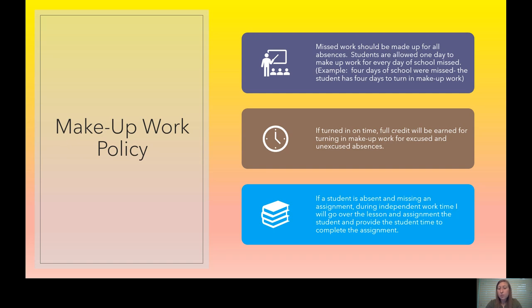If a student is absent and missing an assignment from my class during independent work time, I'll go over the lesson with them and the assignment and provide them with time to complete that assignment. If it's not one of my assignments that they have missed, if they're absent on a day we did not do a lesson, then your student will be able to use my class to help them complete their work that they missed when they were absent, so that they're not overwhelmed with makeup work plus missing assignments they may not have been able to complete prior.